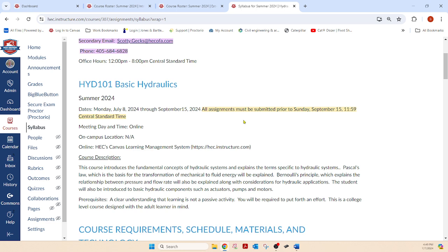All assignments throughout the course will be due prior to Sunday at 11:59. And it says by the 15th of September. Of course, they're all due then, but every week they'll be due Sunday evening at 11:59. So keep that in mind.